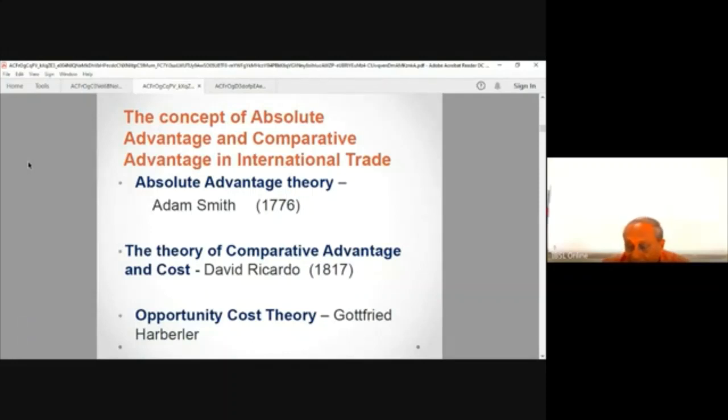Then quickly we'll go through a certain concept behind this international trade operations, right? And when we talk about international trade, there are two concepts always coming into our mind, right? One is absolute advantage theory, introduced by Adam Smith in 1776, right? Absolute advantage theory. The other one is theory of comparative advantage and cost, David Ricardo.